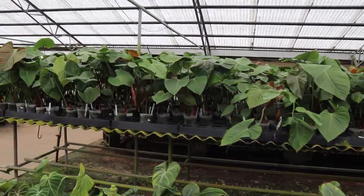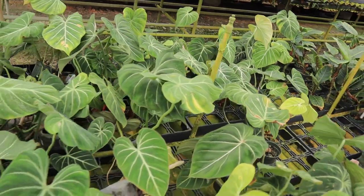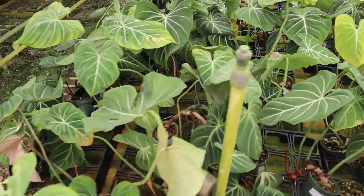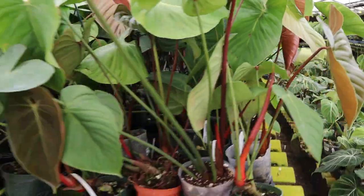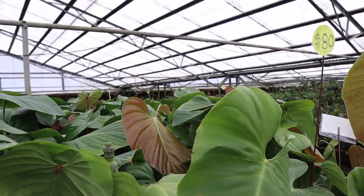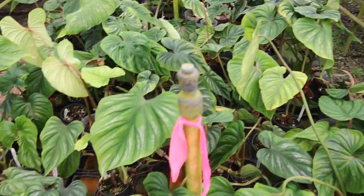They're really expensive. These are some zebra gloriosum, which means I think they just have more striping. Here are some philodendron linamii. I don't know how to say it. Super cool. They have these strawberry leaves that emerge. Some more plowmanii.